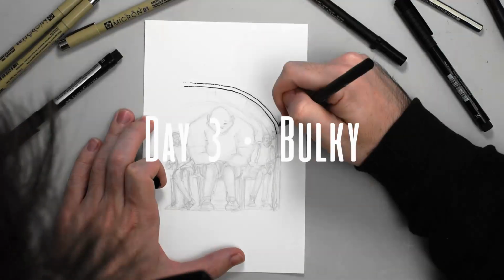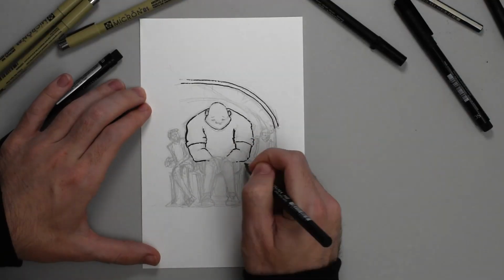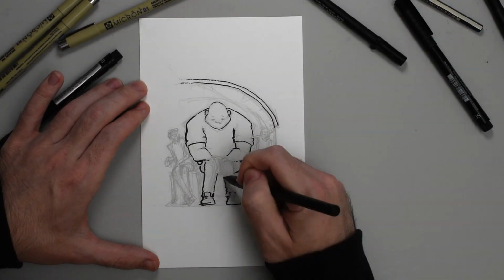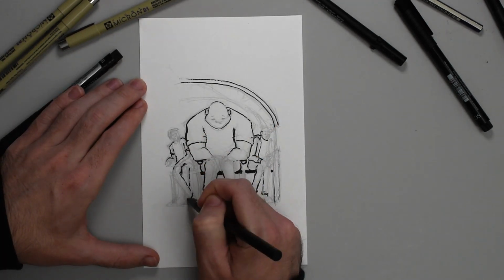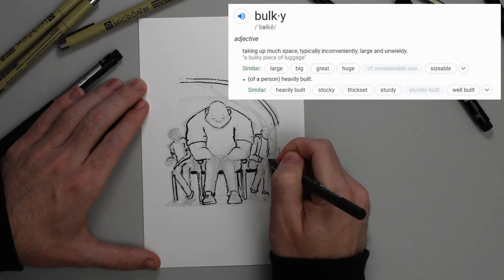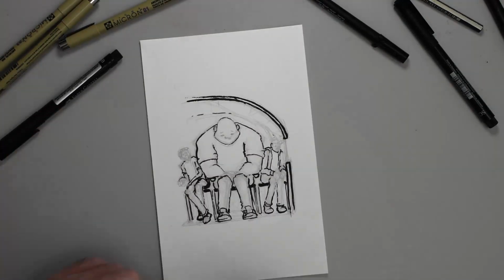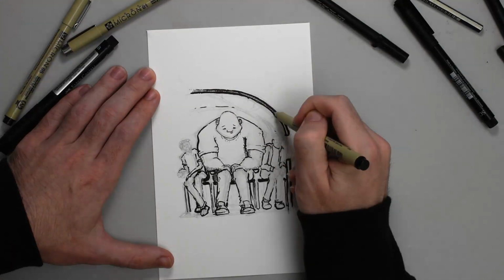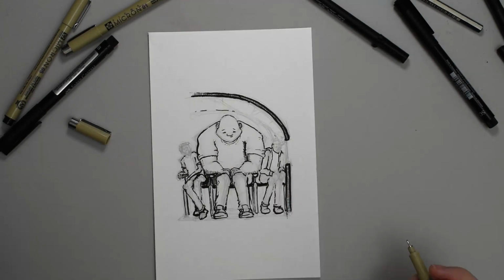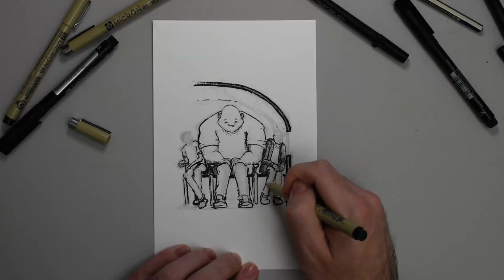Day 3 is bulky. I actually couldn't really think of a good idea for this one and had to Google the definition of bulky to see if I got some inspiration. And the definition of bulky is taking up much space, typically inconveniently large and unwieldy. So I kind of put a situation where anybody would feel a little large and unwieldy. Middle seat on an airplane, and really just made this guy as bulky as possible.